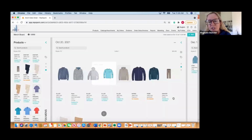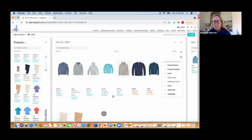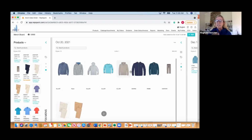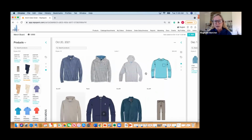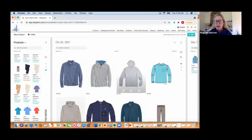But once you've gotten to adding a couple different products here, if you click on this tag, it will actually start hiding some of this other detail. So let's say we feel really good about this. We don't really care about any of this availability or anything like that. We're really trying to use this as a merch board. You can start to hide all of those different aspects and really start looking at your product and playing with your product.